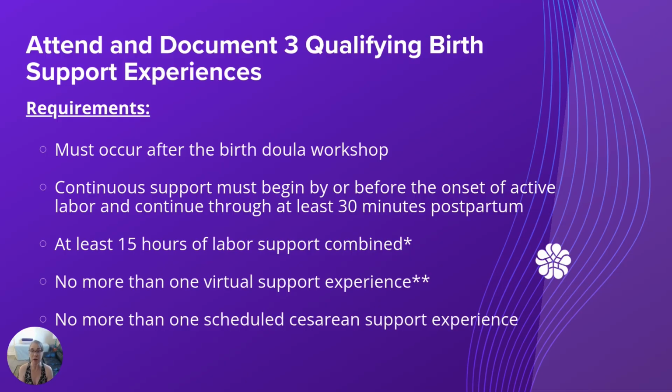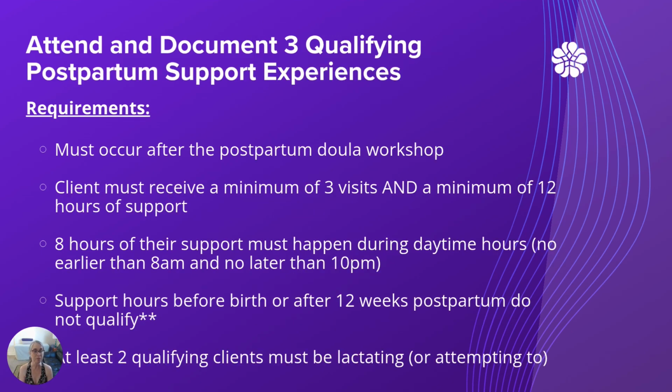Altogether, you're going to add up your birth support experiences, and that must total 15 hours or more. So you could have 3 clients that receive 5 hours of labor support each, one who gets 22 hours, one who gets 7, one who gets 15, as long as it's a combined 15 hours of support. You cannot pad your support hours by adding in extra postpartum time for the birth doula certification.